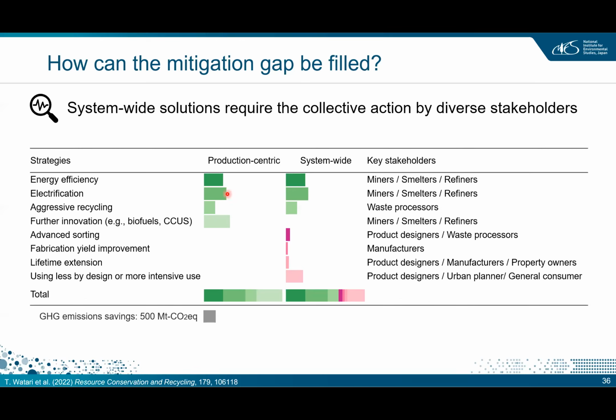So the traditional approach, which expects and promotes technological innovation on the production side, generally requires only the efforts of miners, smelters, and refiners, and perhaps the appropriate support of government policy. But as demonstrated in this study, if we fail to scale up production side strategies in time, a more system-wide solution is required, with actions not only by miners or smelters, but by all the stakeholders involved in the copper cycle, including product designers, urban planners, property owners, general consumers, and so forth.